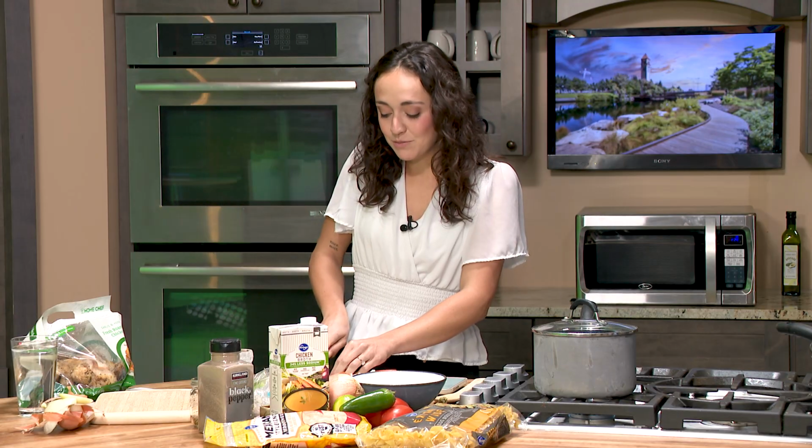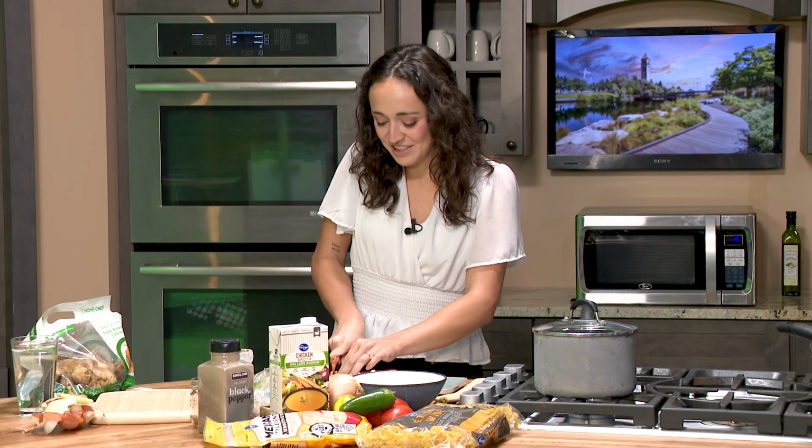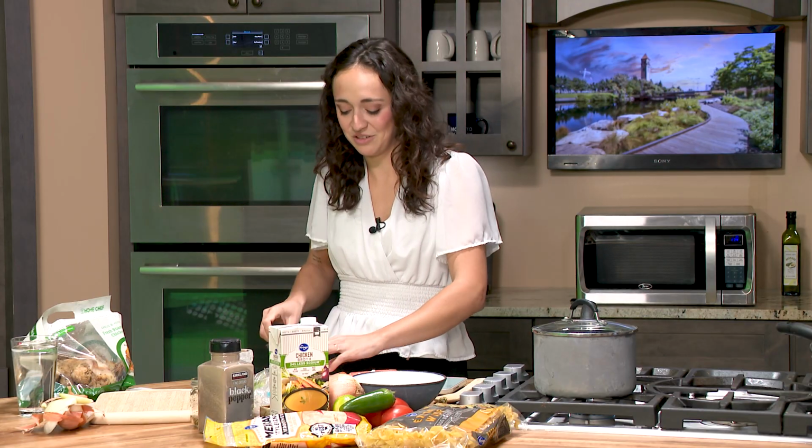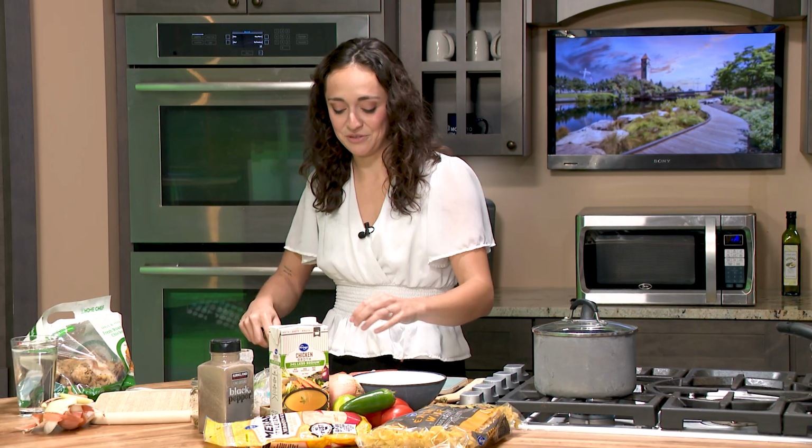I am more about efficiency, and I'm sure it would taste a little bit better if I took the time to slowly simmer down all of my veggies and really caramelize them, but I often just saute them until the onions are translucent and the carrots aren't hard and call it good and go from there.